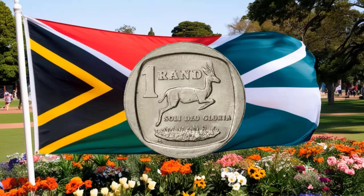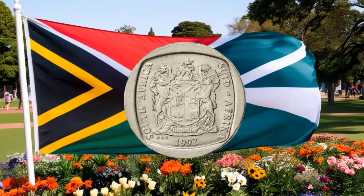And this is why so many people, especially those with years of experience and appreciation for history, are drawn to coins like this. It's not just about money. It's about discovery, understanding, and sometimes a bit of luck. Because let's be honest, part of the excitement comes from the possibility that you might be holding something incredibly valuable without even realizing it. That's what keeps collectors searching, examining, and learning every single day.